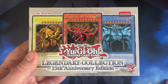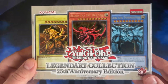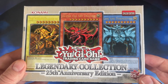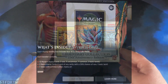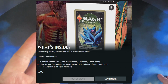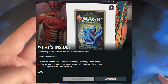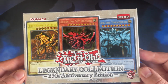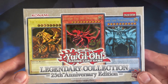For those of you who don't know, I assume most of my viewers are aware, but if you're here because of Yu-Gi-Oh, you may not know that Wizards of the Coast, the company that makes Magic the Gathering, put out a 30th anniversary collector box. All it had was four 15-card booster packs in it. 13 were just regular frame, and then you got two retro frames and a token. And that was it. And that was for $1,000.